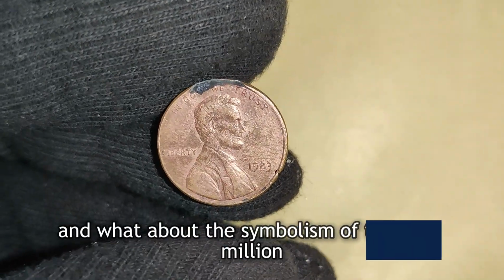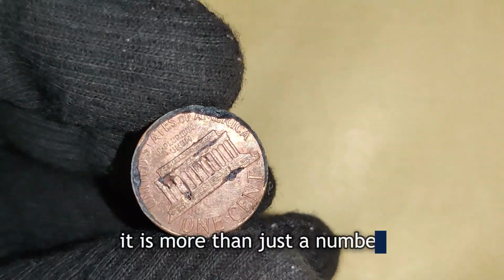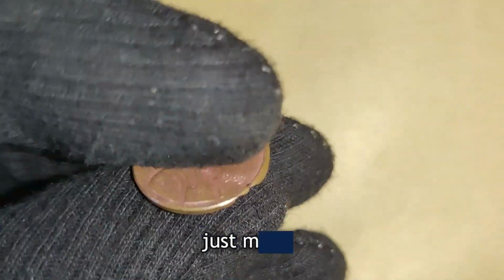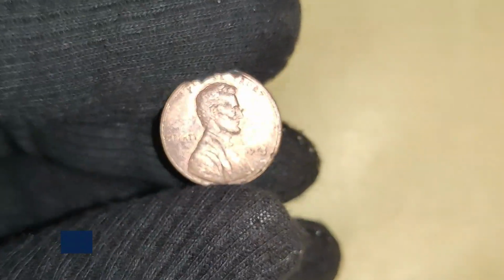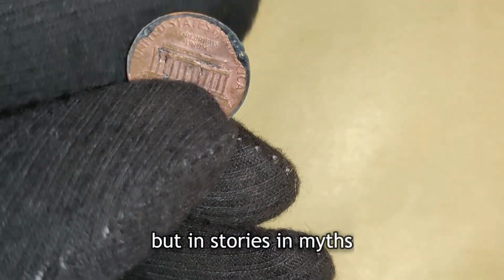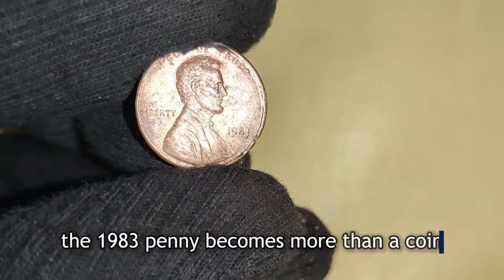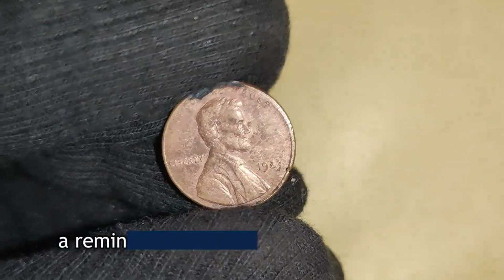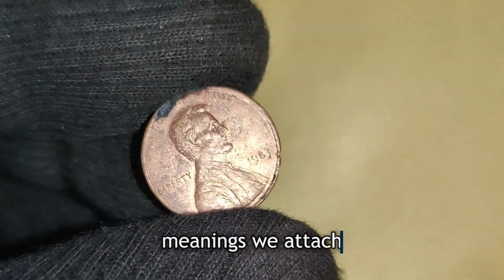And what about the symbolism of that $334 million price tag? It is more than just a number. It is a statement. It says that coins are not just money, they are culture, they are art, they are history, they are identity. It says that collectors are willing to invest not just in tangible assets, but in stories, in myths, in dreams. And in that sense, the 1983 penny becomes more than a coin. It becomes a symbol of the collecting world itself, a reminder that value is not fixed, but fluid, shaped by the stories we tell and the meanings we attach.